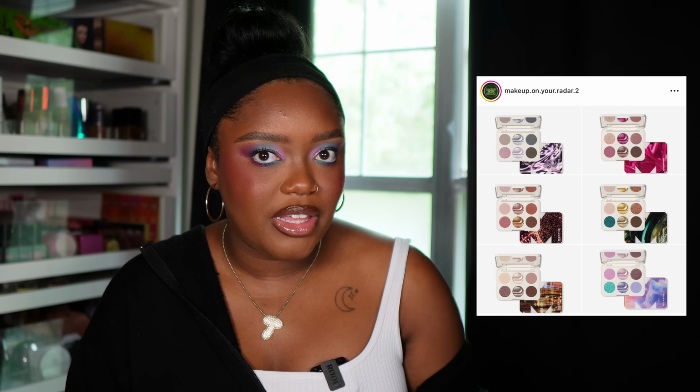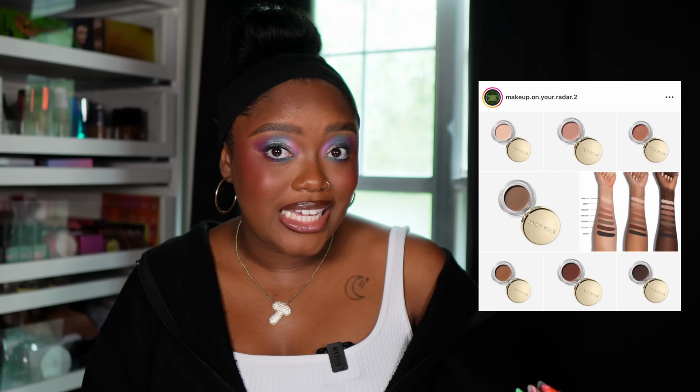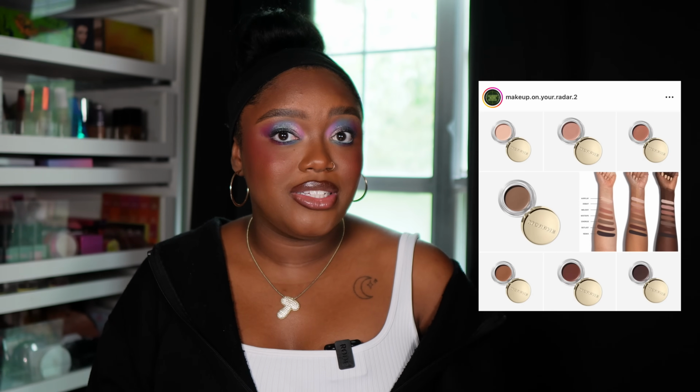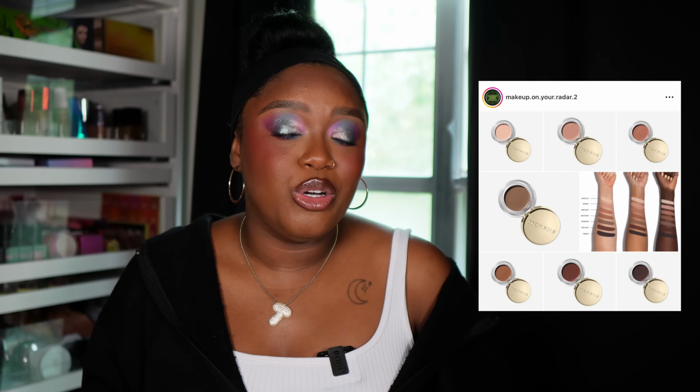There's literally something for everyone with this launch. Not only is Morphe coming out with new palettes, but they're also coming out with cream eyeshadows, which are meant to be like primers. It's giving MAC Paint Pot dupe, let me just say. But I am honestly so happy for Morphe.